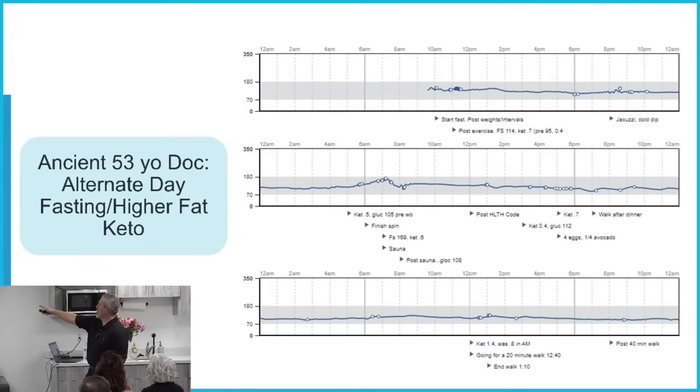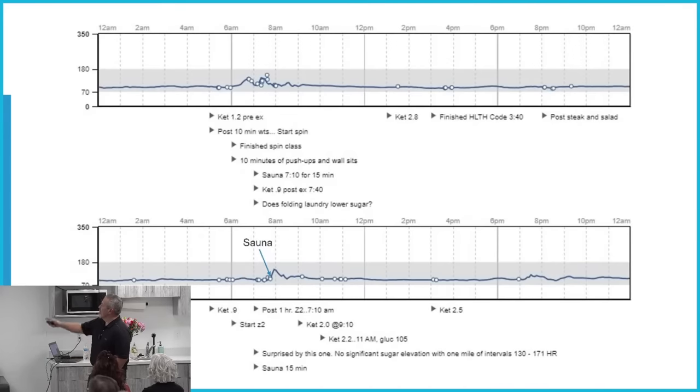My ketones starting was 0.4 that first day. Over here at the end part of my fast was about 1.4. And I don't chase the ketones, but I just want you to see what I'm saying here. So that one on top, and I'm going to lay them next to each other so you can see. That was the same exact class with the same instructor, with the same music. My sugar went to like 120 instead of 180. That's a 60-point difference. That's pretty dramatic.